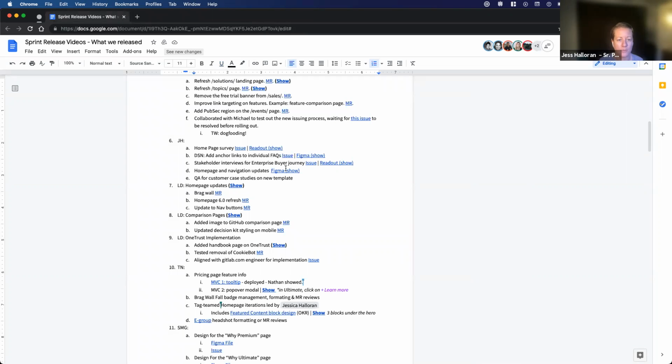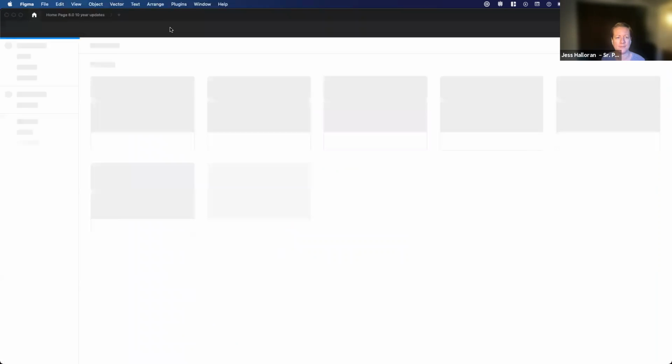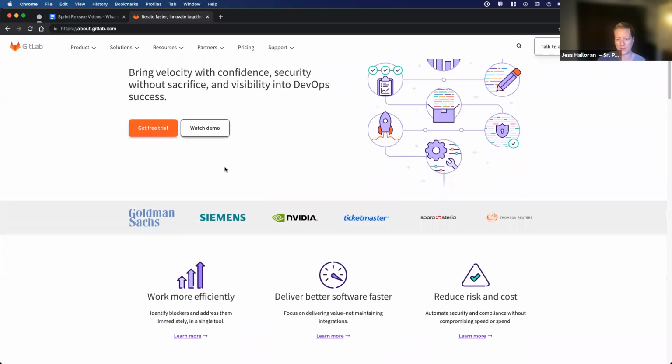And then, oh, we did these homepage updates. It might just be easier to just go to about.gitlab homepage. One thing we did, we also did some navigation updates. So we added that talk to an expert on the top right there. We changed the watch demo button to our white one instead of the purple one we had before. Now all those logos are above the fold.